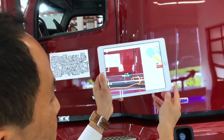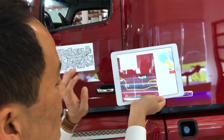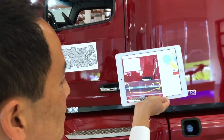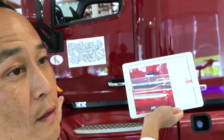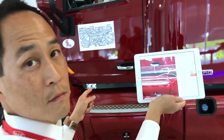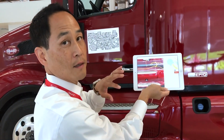It's not here. So we're anticipating that we're saving time on the shop floor, because now the technician doesn't have to ask his master tech, where is that other connector? And so that's part of the key of the 15% efficiency gains.